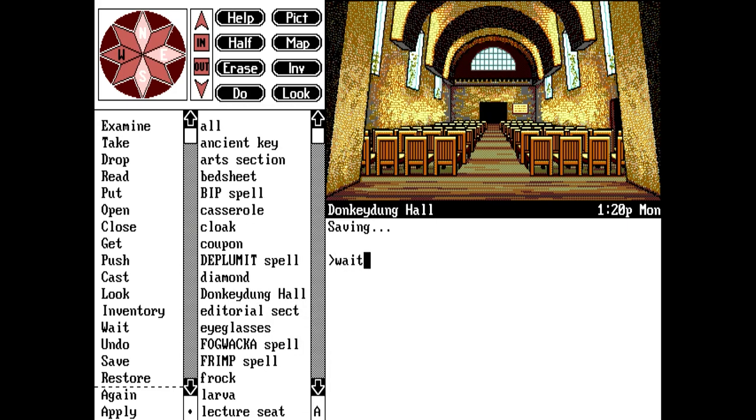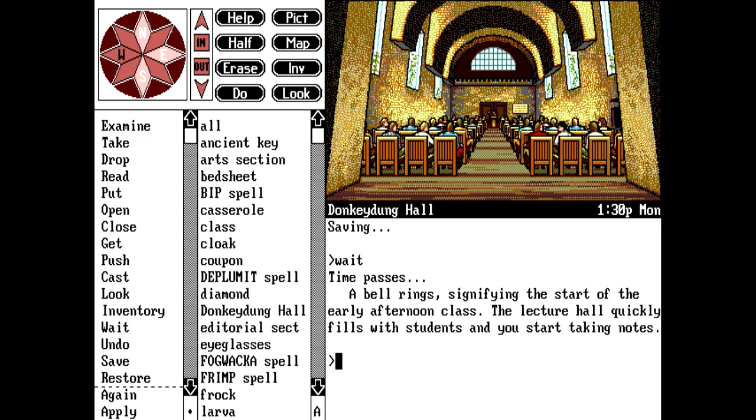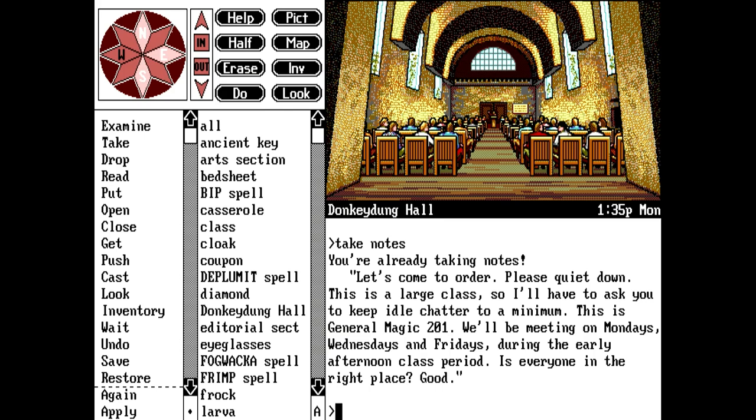Bell rings signifying the start of class, the early afternoon class. Lecture hall quickly fills with students, and you start taking notes. Let's come to order. Please quiet down. This is a large class, so I'll have to ask you to keep the idle chatter to a minimum. This is General Magic 201. We'll be meeting on Mondays, Wednesdays, and Fridays during the early afternoon class period. Is everyone in the right place?